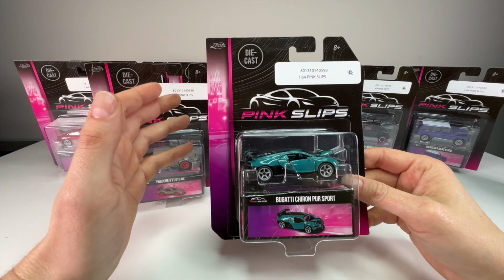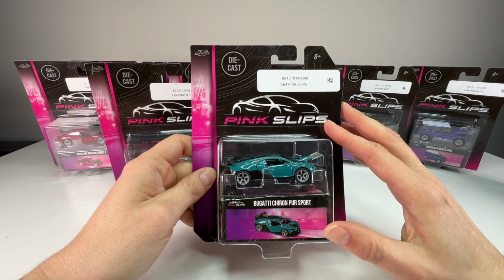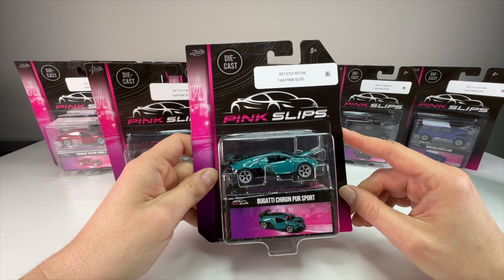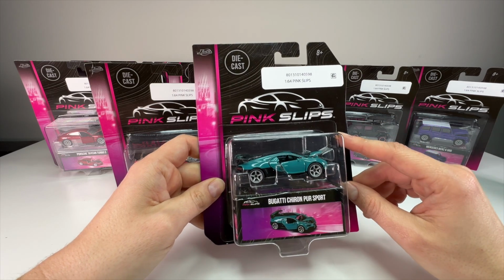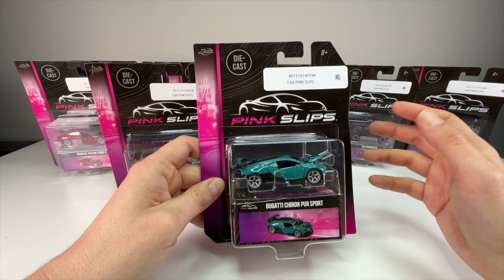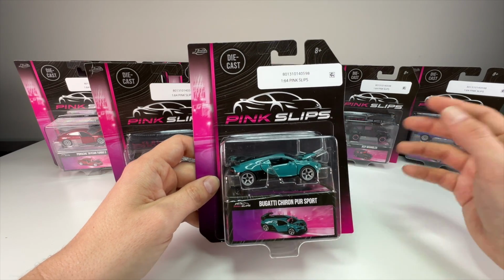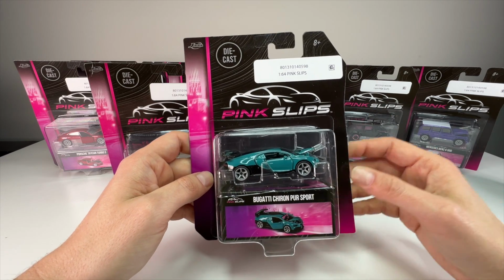So what is the Pink Slips line? Where did this line come from? So this line kind of spawned out of nowhere in early 2023. The first time I saw this line was actually on a Diecast Facebook group where someone posted a picture of them hanging at Target and was like, hey, has anyone really heard of this line? And it was new to me too. I didn't see any teasers. I didn't see any sneak peeks about this line. It just kind of popped up.